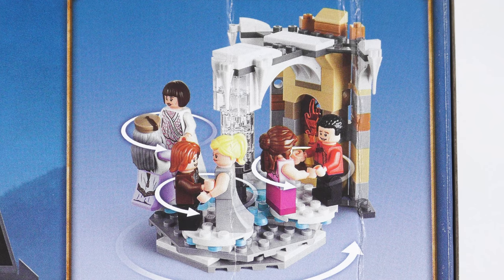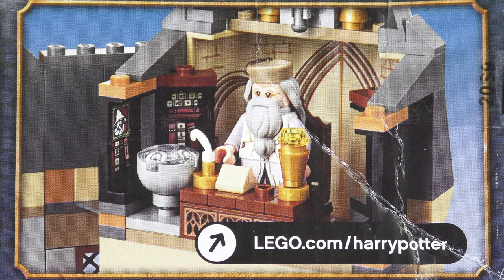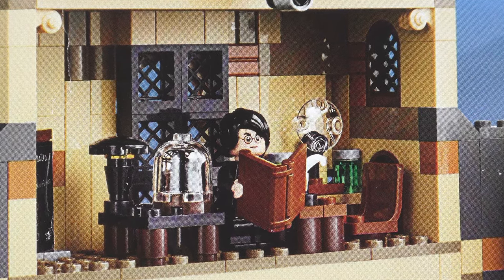Speaking of gears, we have a rotating dance floor so we can recreate the dance from the start of the Yule Ball. It's just a shame that we're missing key characters such as the Patel twins. We also have the Hogwarts Hospital wing, the Prefect's bathroom where Harry opens up the golden egg and gets spied on by Moaning Myrtle, and Dumbledore's office complete with Pensieve, however you pronounce it. We also have the entrance hall, and I think this is the Defense Against the Dark Arts classroom.